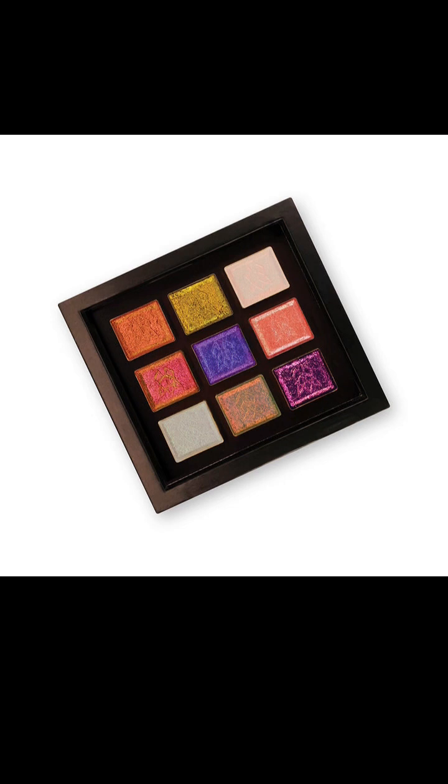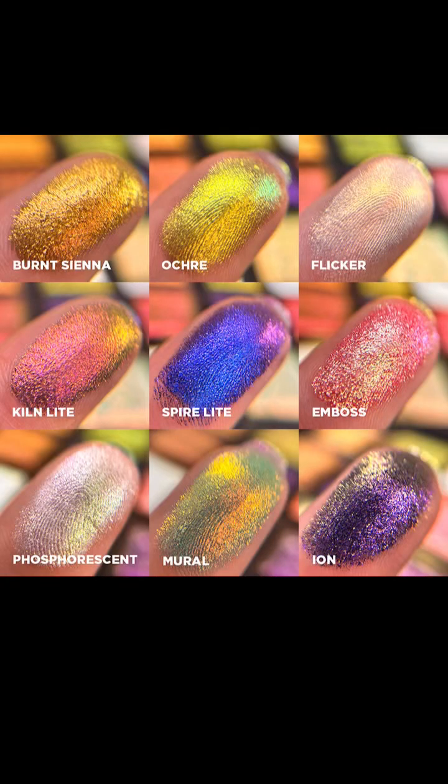So let's go with the first palette. It's the Trick or Treat one, and this includes 9 shades from the existing Stained Glass Collection multichromes, and they've basically curated it according to nostalgic Halloween candy. Now the 9 shades that they have are Burnt Sienna, Ochre, Flicker, Kiln Light, Sprite Light, Emboss, Phosphorescent, Mural and Ion. So obviously if you have the Stained Glass Collection already, you do not need this. Take it out of your basket.